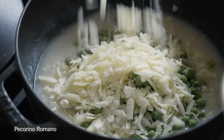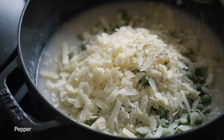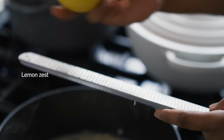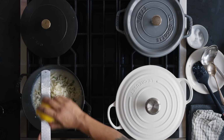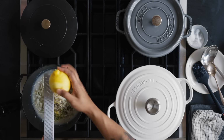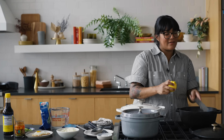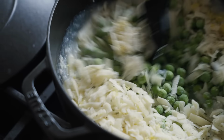So a little pecorino. How about some pepper? And a little lemon zest. This has risotto vibes, but not at all. This is not risotto. In risotto the grains are intact, but if you want the comforting, creamy Italian rice vibes, this is a really easy way to get it and save your rice that maybe wasn't perfect to begin with.